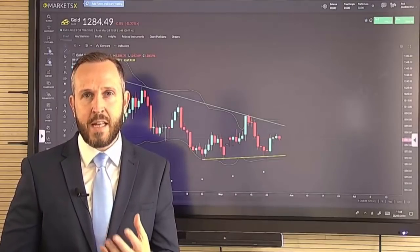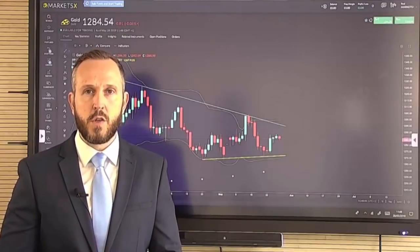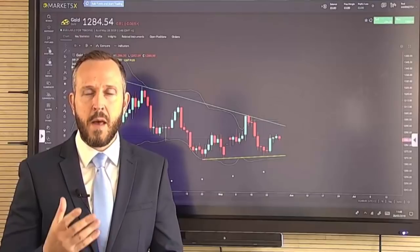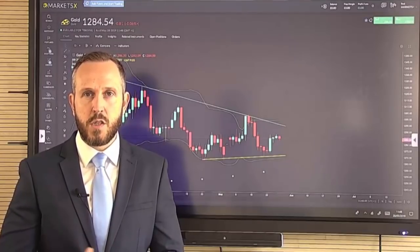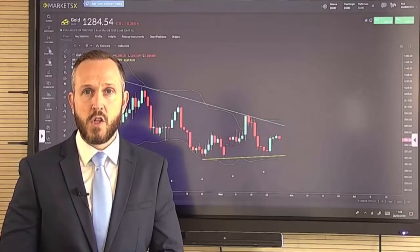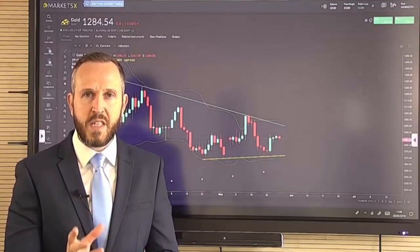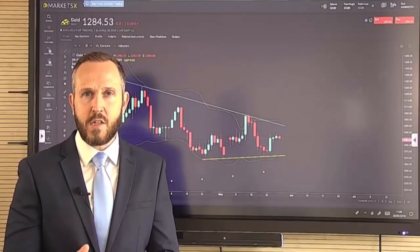Geopolitical tensions can support gold where it gets a safe haven bid, so look out for any news with regard to Iran and USA at the moment. Any tensions that escalate, geopolitical tensions in the Middle East, can see gold get the safe haven bid, but at the same time, trade war tensions do tend to have a negative impact on commodity prices in general. So look out potentially for the dollar strength to come back in later on in the week.